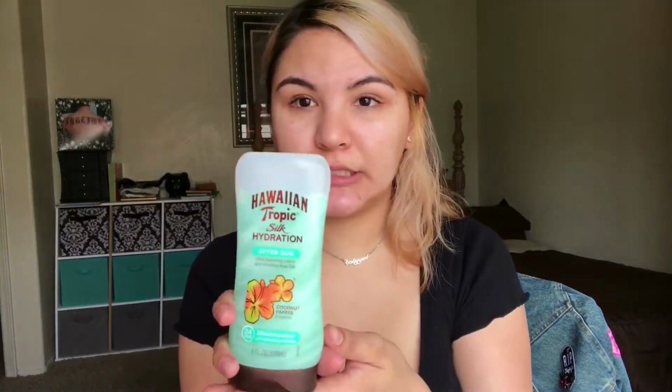I'm just going to start. I already put rose water on my face, and now I'm just going to put this moisturizer on. If you're looking for a gel or water-based moisturizer, definitely look into this. It's the Hawaiian Tropic Sun Hydration in Coconut Papaya. It's supposed to be an after sun lotion, and I took this from my mom.